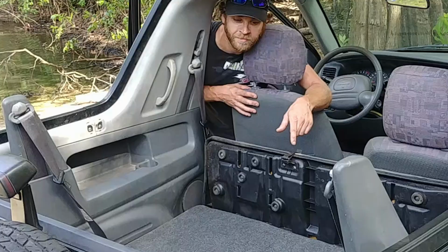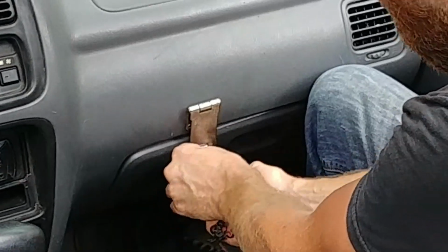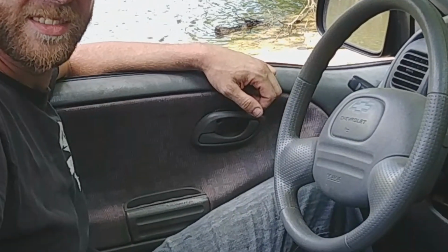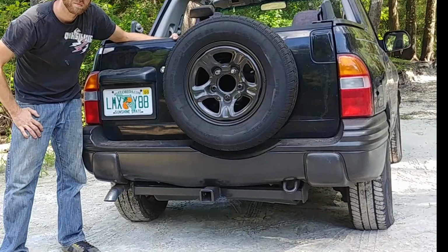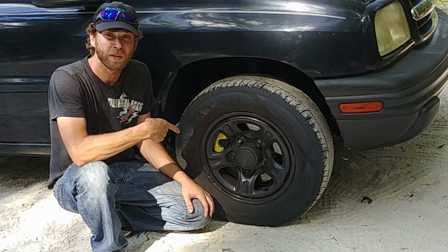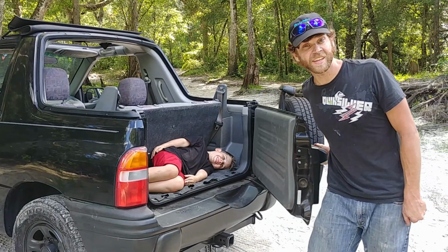Let's take a look at some of the features and some of the things I've already done. It's got a little truck bed and a back seat. Headrest optional, and a high-tech security system. And a radio. Check out this smoked third brake light. It's got a busted door handle. I took these ugly moldings off. I painted the bumpers, front bumper too. I painted the wheels and the calipers. Check out this power adder. It's got a kid carrier.